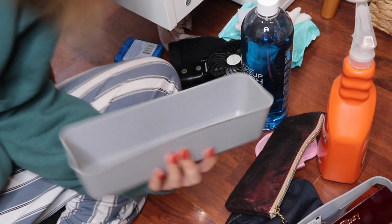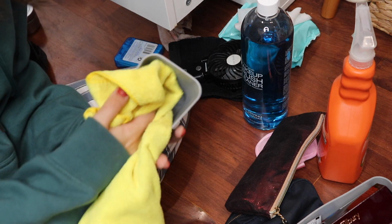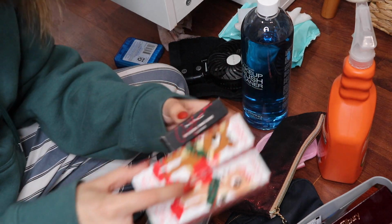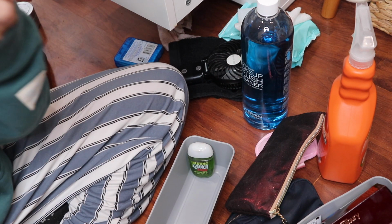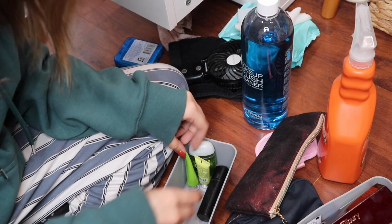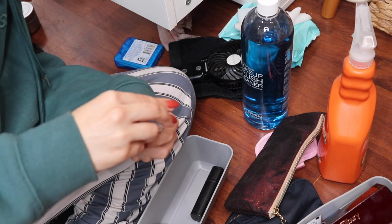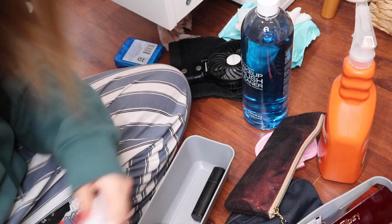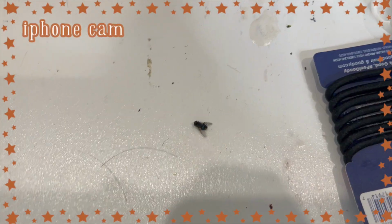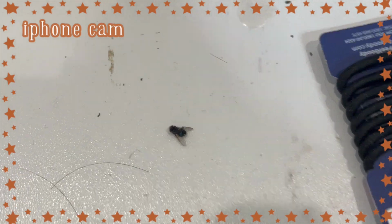Where's the thing I've been cleaning? Clean everything because everything is pretty nasty. I don't know why I keep this, the little packaging that I find cute. Oh, Dios mío. That doesn't smell right. Ew! Let me show you with my phone camera. That's so nasty. That's a dead fly. That's so nasty. Ugh. Okay.